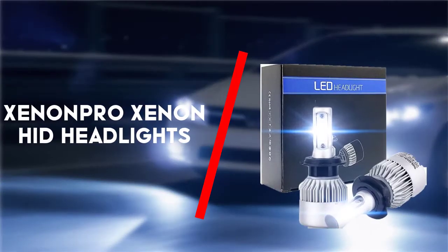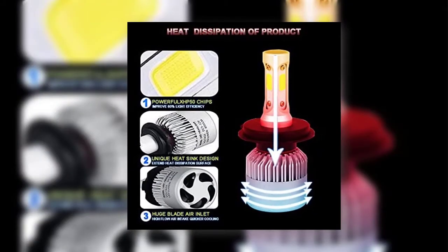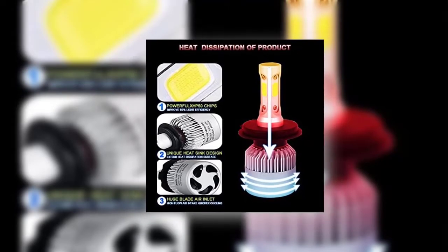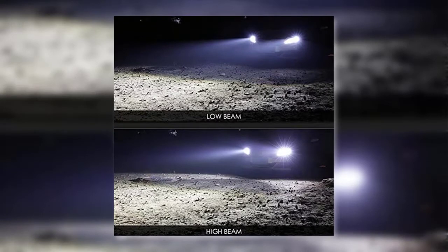Second up is the Xenon Pro Xenon HID headlights. For its combination of premium features and an affordable price tag, Xenon Pro's Xenon HID headlight conversion kit is hands down one of the best on the market.